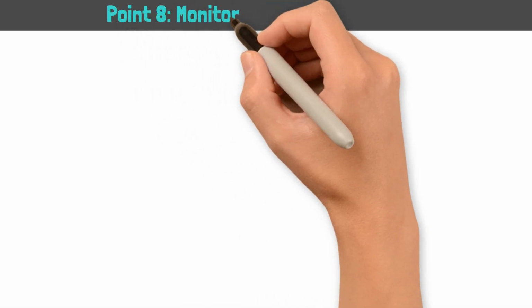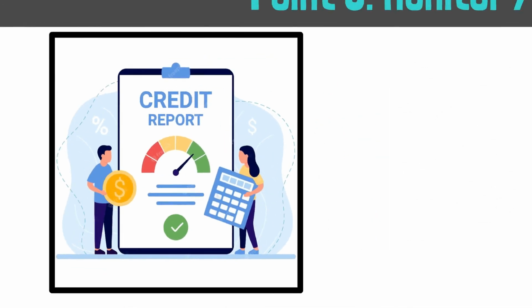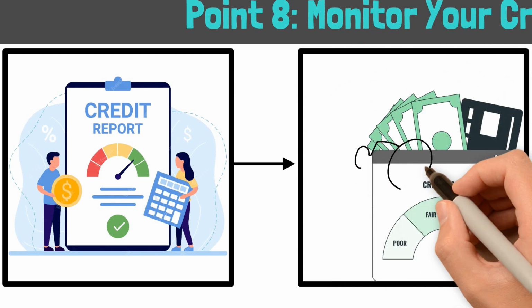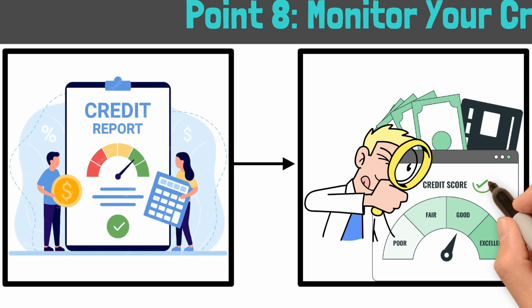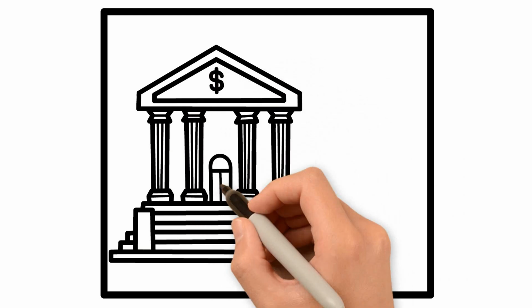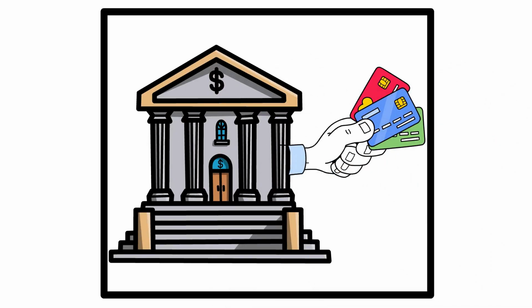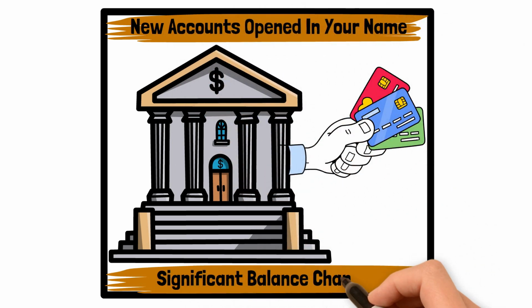Point 8. Monitor your credit regularly. Regular monitoring of your credit report is essential for maintaining a healthy credit score. Reviewing your credit report doesn't impact your score, and it allows you to check for any inaccuracies or signs of fraud, which can be crucial for correcting before they cause long-term damage. Many credit card issuers and financial institutions offer free credit monitoring services that alert you to changes in your credit report, such as new accounts opened in your name or significant balance changes.